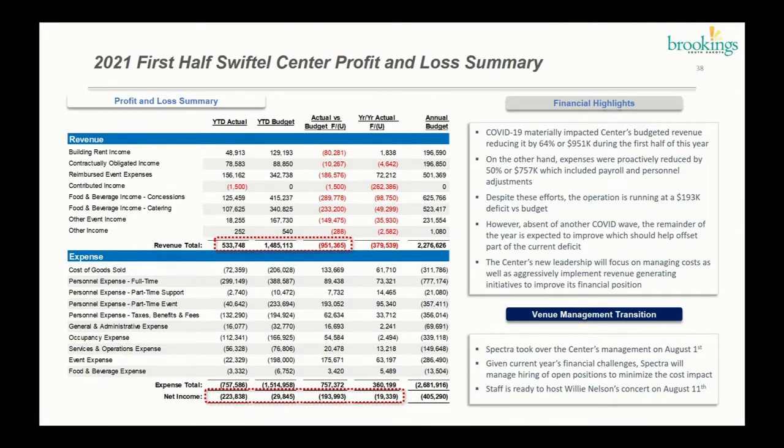And lastly, I would just like to provide a venue management transition update. Spectra took over management as of last week on August 1st, and they're getting ready to host the Willie Nelson concert tomorrow, which they are expecting around 4,000 attendees to that event.